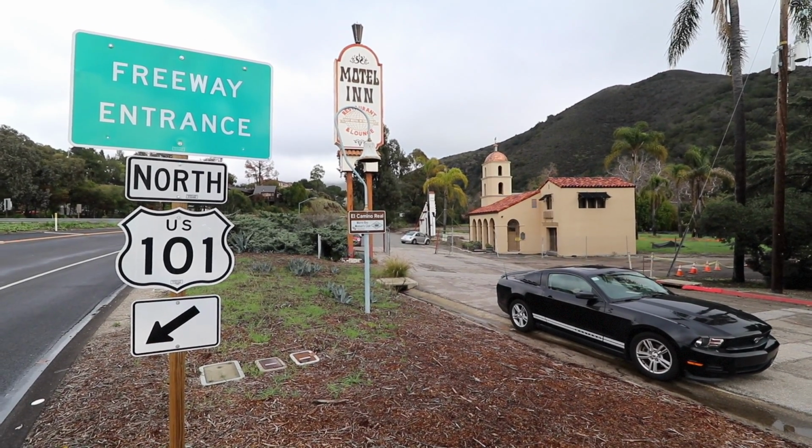That right there. That is a pretty crazy sight. I'm standing in front of the world's first motel. Doesn't sound like a big deal, but think about it. That's crazy. That is so cool.